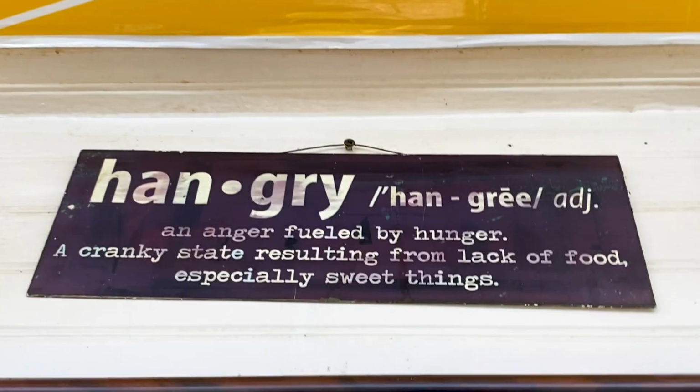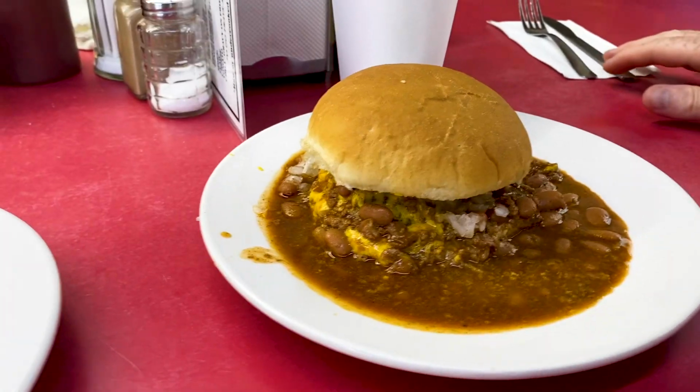It was recommended that we get the burger all the way. That means it has mustard and onions and chili all on top of it. Neither of us have ever had anything like this before. You've seen what it looks like? Now we're going to tell you what it tastes like. You guys have to try this.